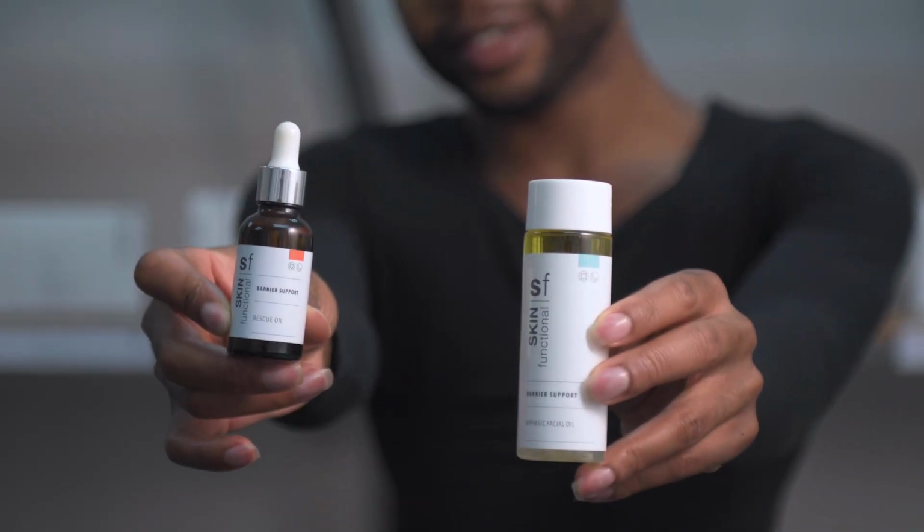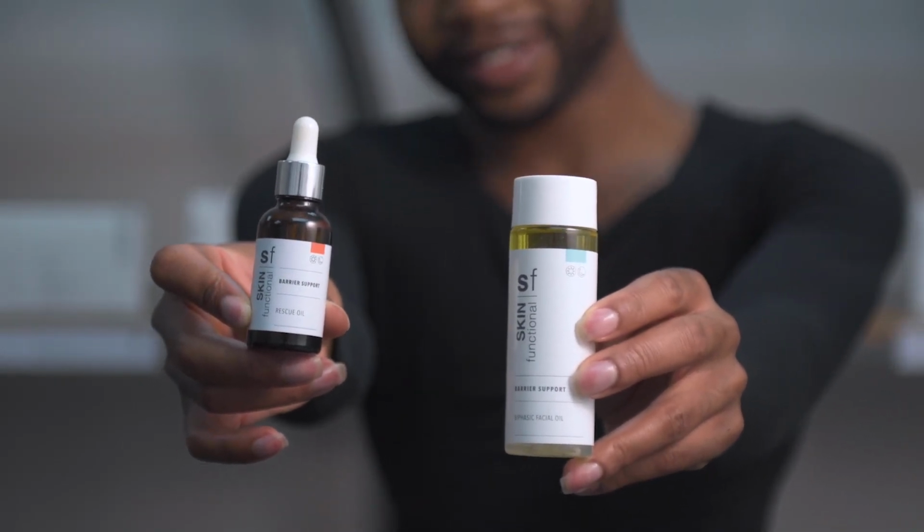Last but not least, we have squalane, which is a plant-derived molecule that works phenomenally when it comes to repairing and keeping the skin barrier intact.